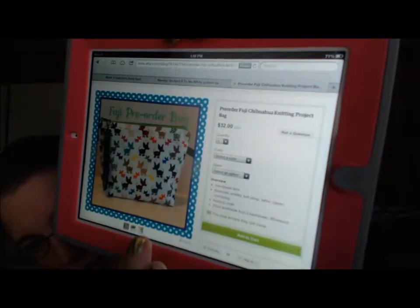And then you can also, this is for the Fuji Knitting Project bag from Brown Dog Bags. And I think she's just taking pre-orders through the 16th. So today is the 13th, so if you're watching this after, it'll be too late. But hopefully if you watch it before and you want it, you still have some time. But there's that.